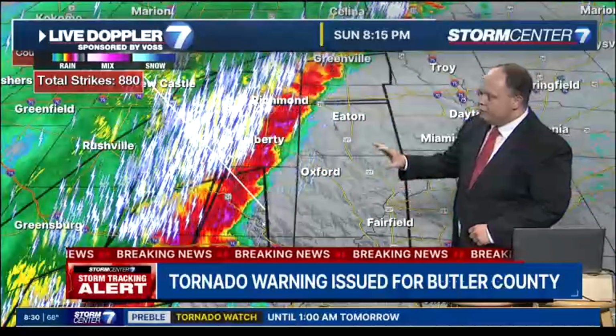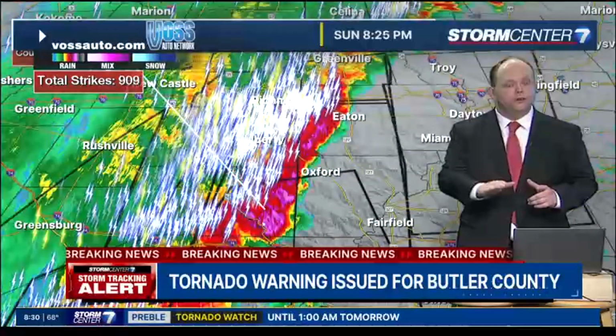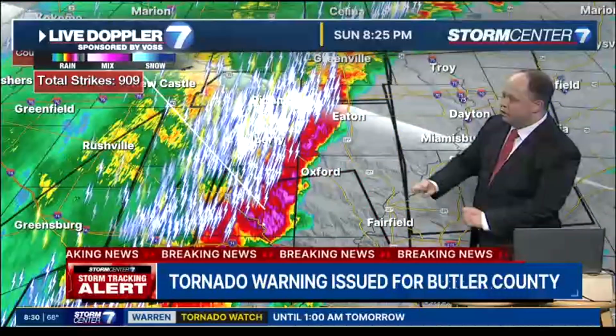And so very important that as these storms are moving in, once you start to hear that thunder, make sure you're moving indoors, putting yourself away from windows. And, of course, if you're in that tornado warning, we want you to go to your basement or safe spot. Let's go back into that tornado warning once again.